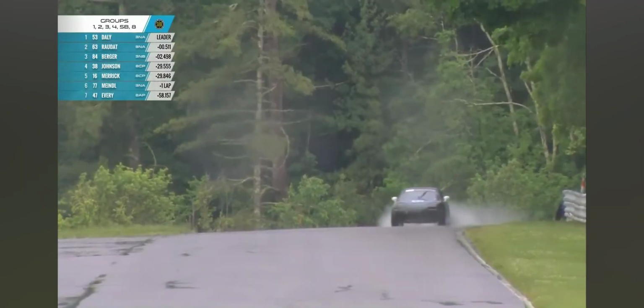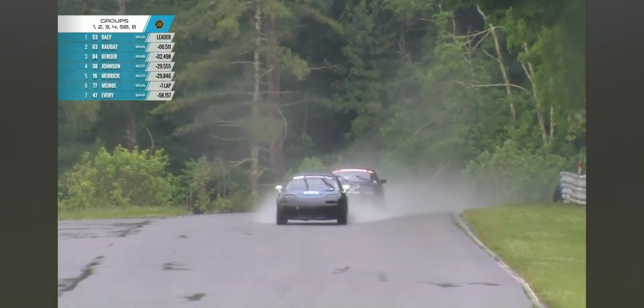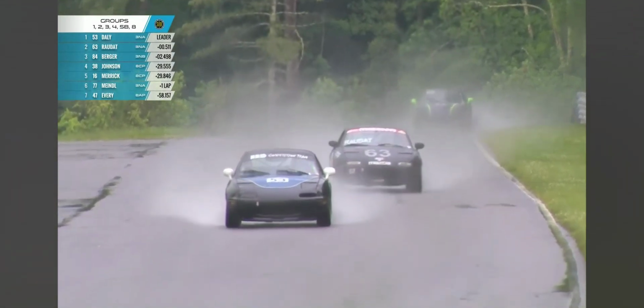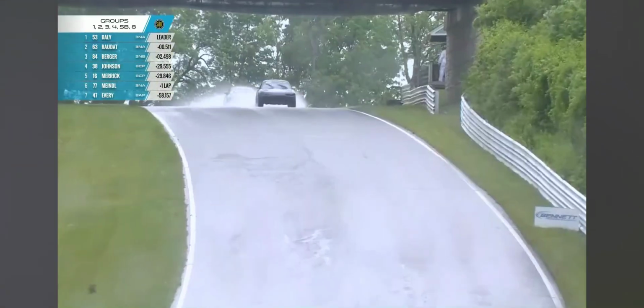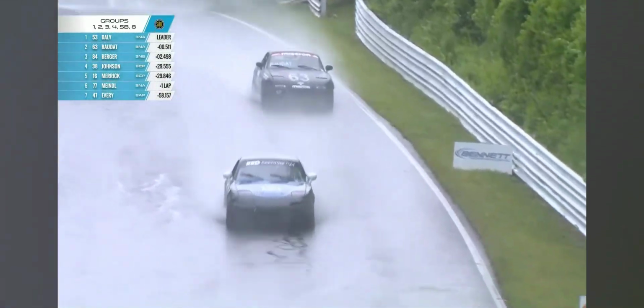Well, at the front, Patrick Daly, who was on pole, continues at the front, but Rodat is all over the back of him, John Rodat, and then Darren Berger still third. We've been looking at Gregory Mendel in the 77, the all-white. He's in sixth at the moment, just ahead of Sam Avery. Here come the leaders again, down the Bennett Bridge Hall downhill and into turn 7.